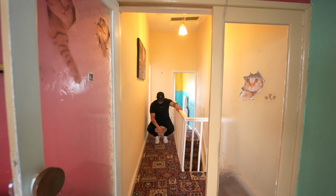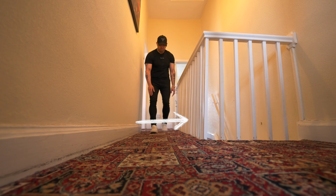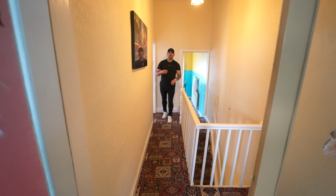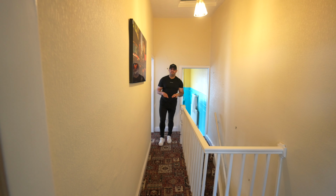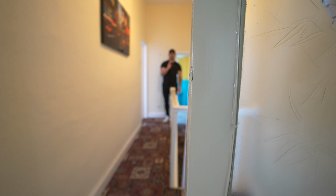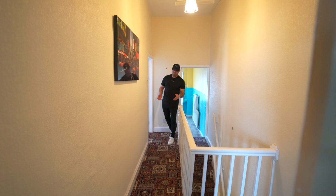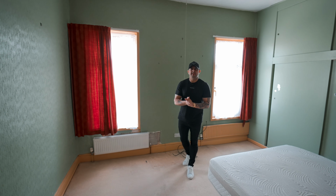So if you look, can you see how this is sloping? It's not good. It's all the way across. And it's something that worries me a little bit. Not worries me because of the structural, because we had a survey done. It worries me the cost of leveling it out. And if you go that way, please, and you look straight down here where the banister is, can you see how the banister is the same as well? Not good, but fixable.